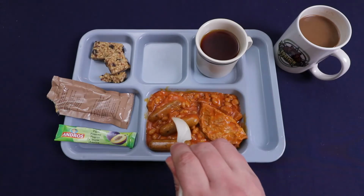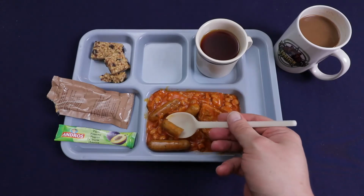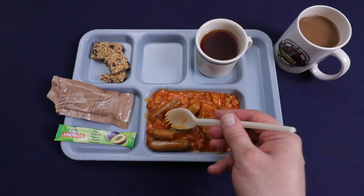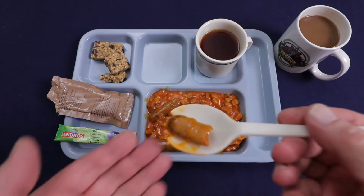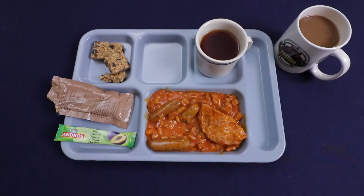All right, check out one of these sausages. One thing that looks a little promising with these, it looks like it has a lot of pepper in it. And actually, the sausage is not very spongy either. It tastes almost like the ham, just a little more pepper. Tastes okay. It's not salty though. That's one good thing about it. It's not very salty at all.